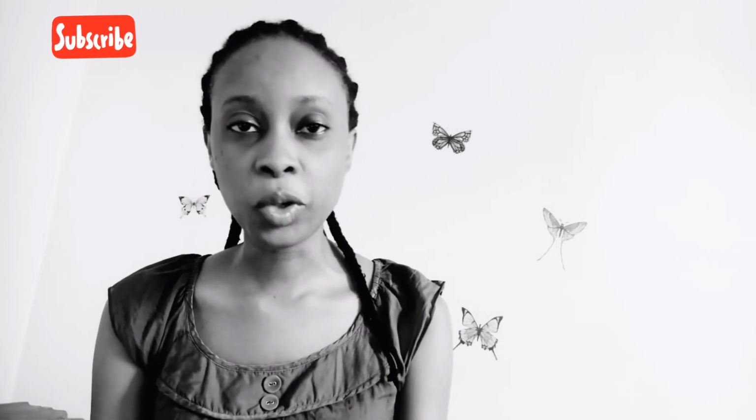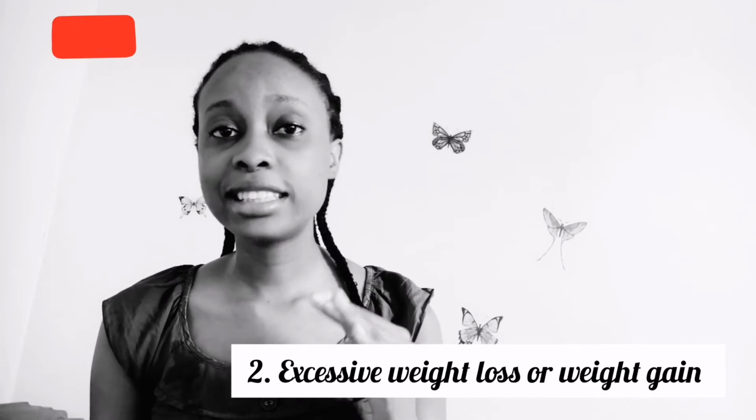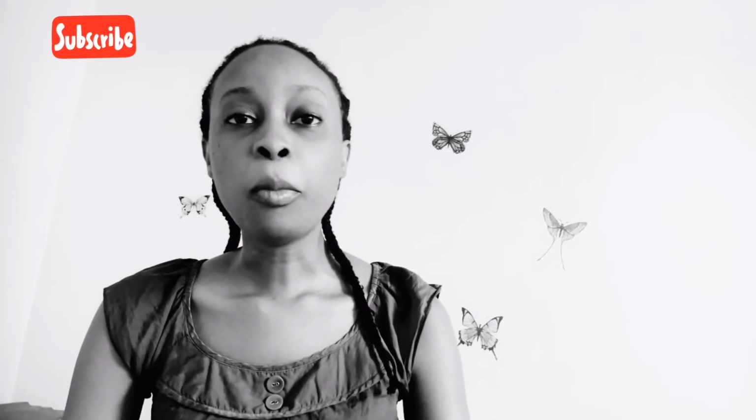Then the second one is excess increase in weight or excess reduction in weight. Sometimes when people go through a very huge, obvious weight loss, the period could stop for a time. And when people gain excess weight, the period could be delayed or even missed. What happens when you have lost or gained weight excessively is almost the same thing: your body becomes confused and does not understand what is going on inside, so the hormones become imbalanced.